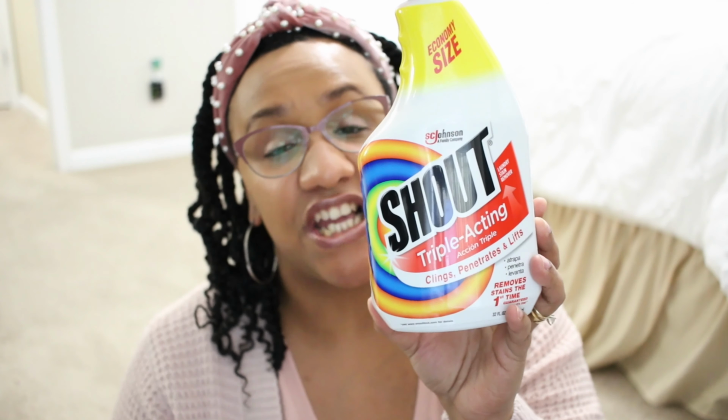Another one that's my favorite stain remover is the Shout. This one works very well. Now my daughter, she has supersonic stains on her clothes. Like, she bathes in stains, and I feel like she just smears it all over herself, because sometimes not even this can help her. I feel like sometimes her clothes need Jesus.